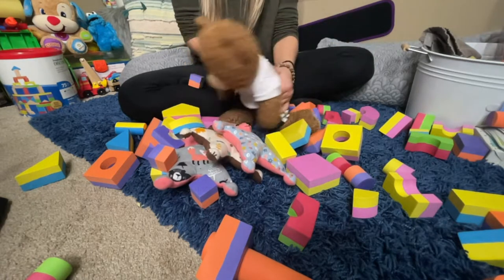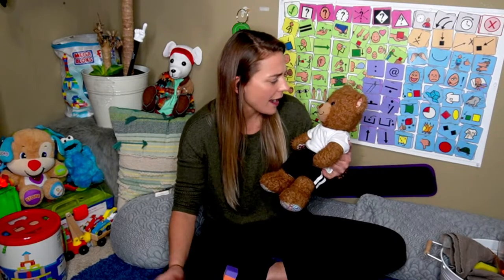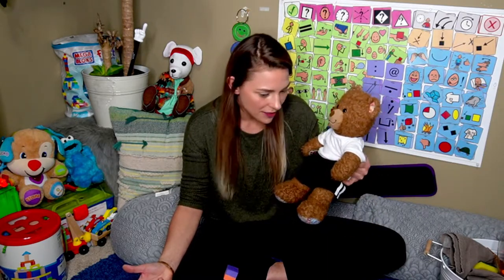Hey, uh-oh. Teddy, what happened to the house? What happened to the house, Teddy? You're not sure, huh? Teddy's not sure. I think you jumped inside the house, Teddy, and I think the whole house fell down. Yeah, it all fell down.